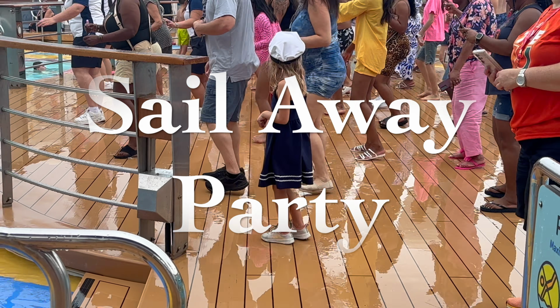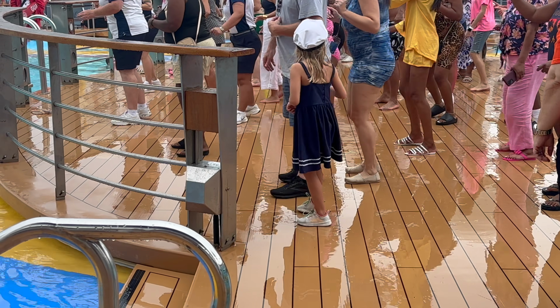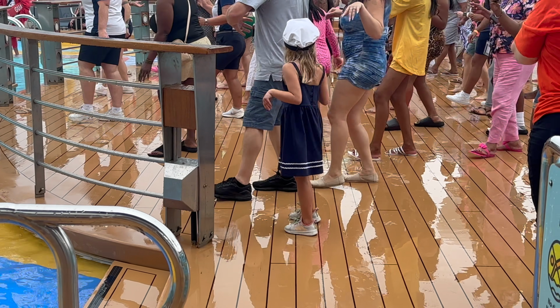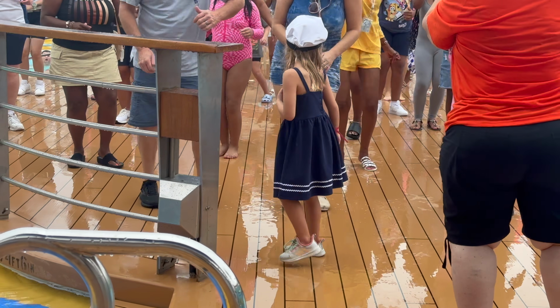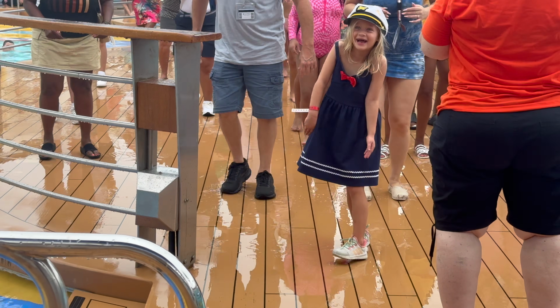Number 2, the Sailaway Party. I thought I would not enjoy this. I watched some other videos and it looked pretty crazy. It was raining a lot, but it was a lot of fun, and you can see my daughter loves to dance and got really into it. She loves being the center of attention. I wonder where she gets that from.